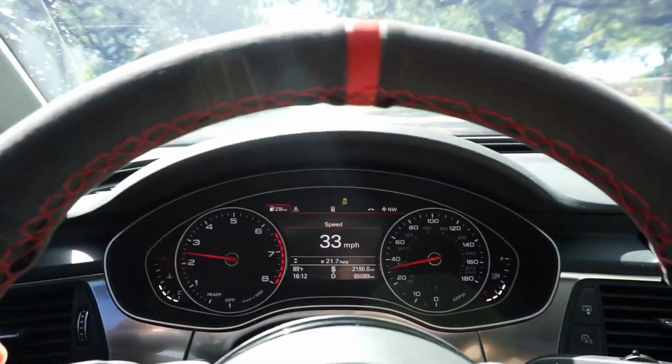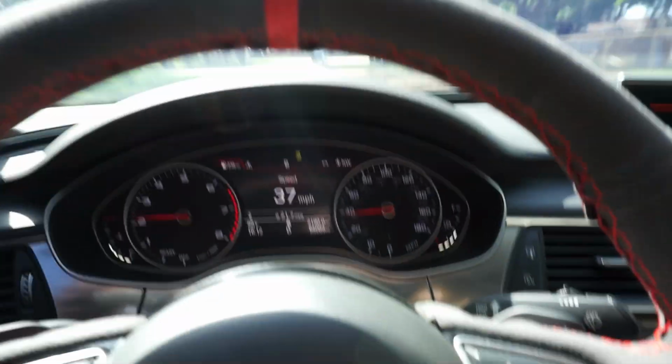But thankfully, we don't have to think about that for a while because we only have 65,000 miles, and I don't really even want to think about that because that's a lot of money that I really don't want to spend. So for now, we're just going to enjoy the 65,000 miles that we have on it.